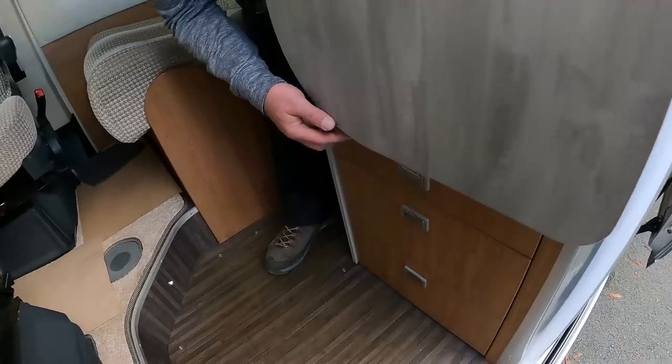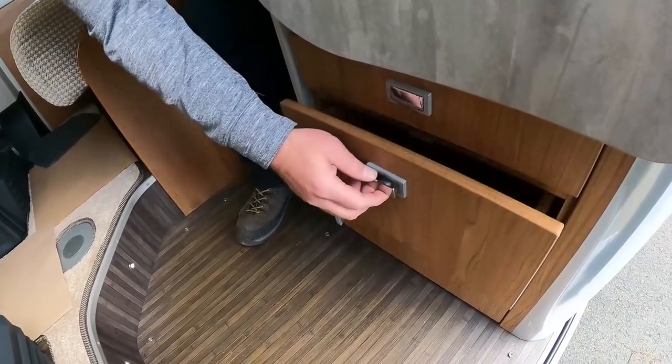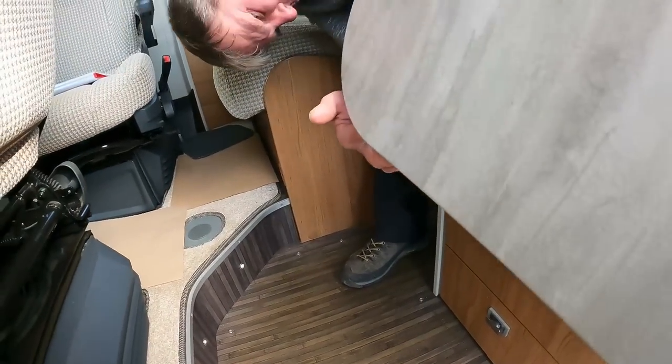Yeah. And then look at this, what we've got here. Some nice drawers there. Another nice drawer. And then we've got a plug under there as well.